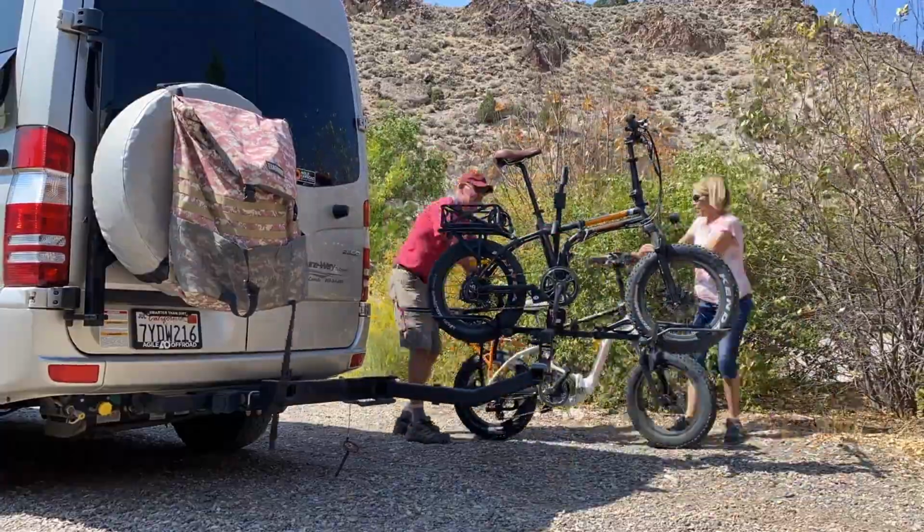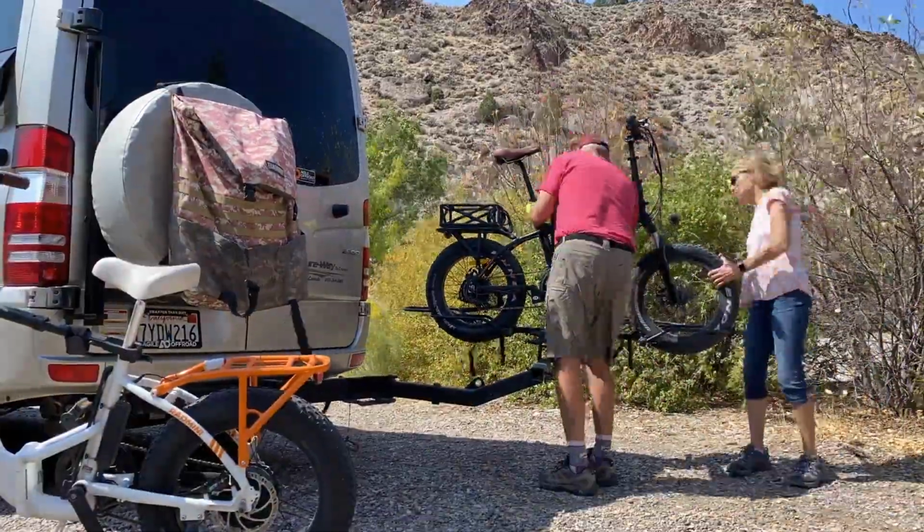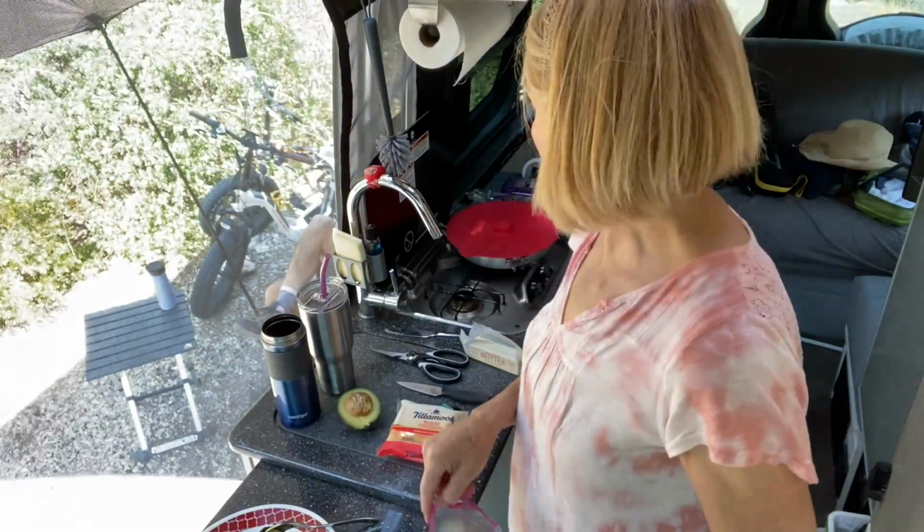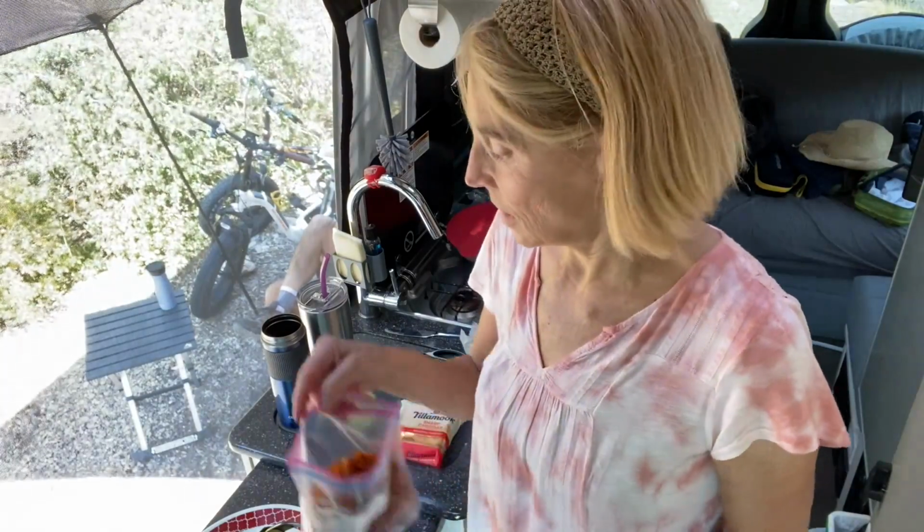We were all set up. We got into the Stowe campground. They have, I think, 7 hookup sites, 7 or 8, and we got one of them. And we are having lunch now.